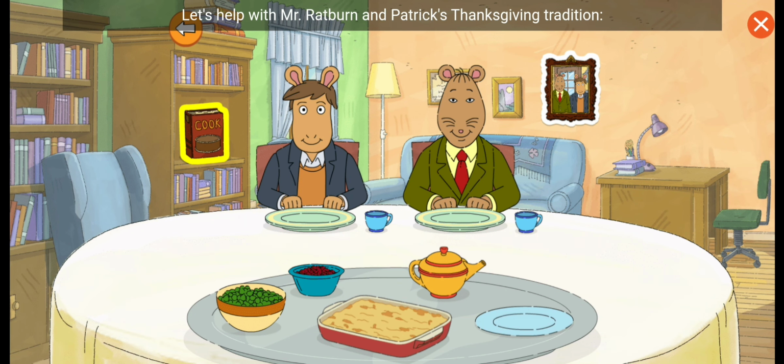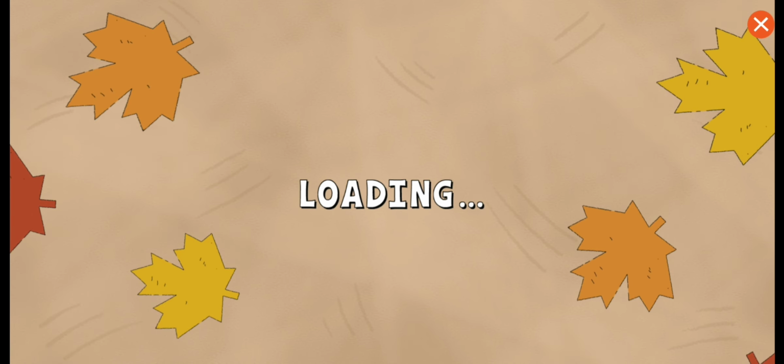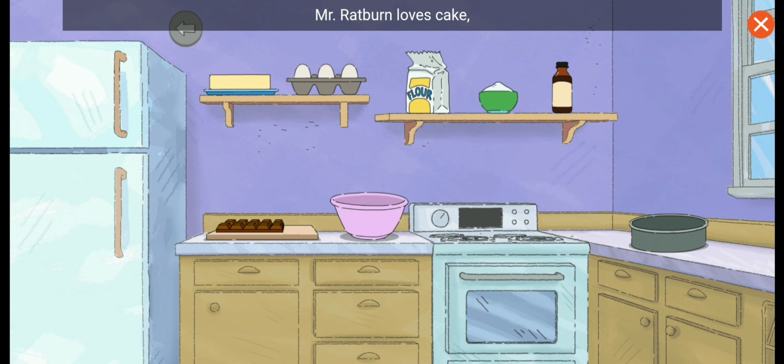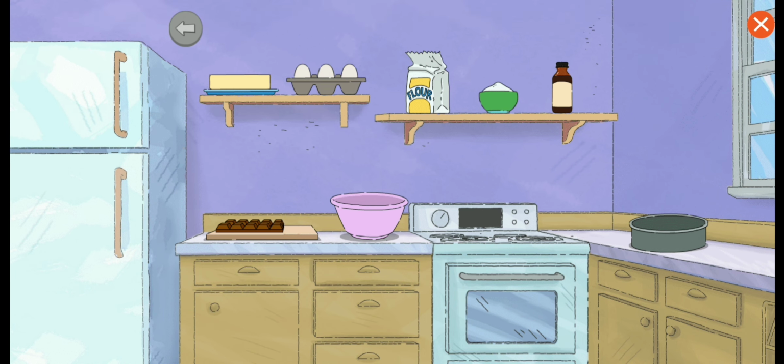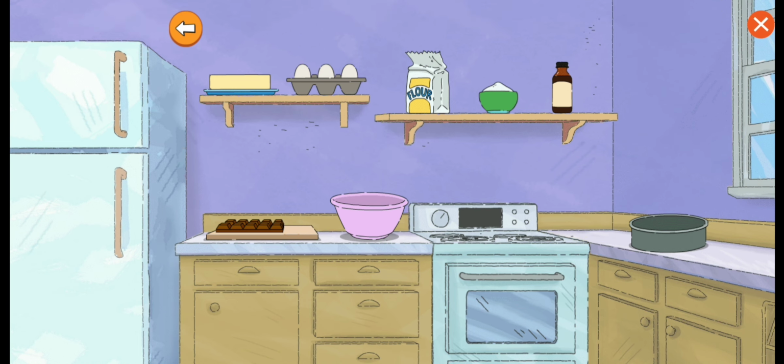Let's help with Mr. Ratburn and Patrick's Thanksgiving tradition, baking a chocolate cake. Mr. Ratburn loves cake and Patrick owns a chocolate shop. So their new Thanksgiving tradition is to bake a chocolate cake. Let's help them. First, preheat the oven to 350 degrees.